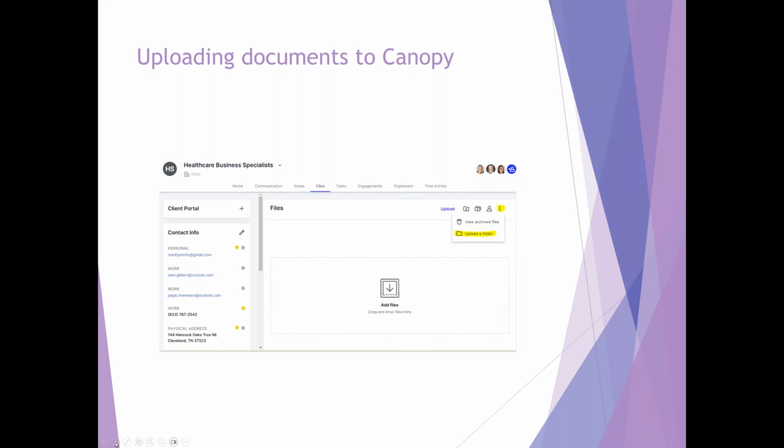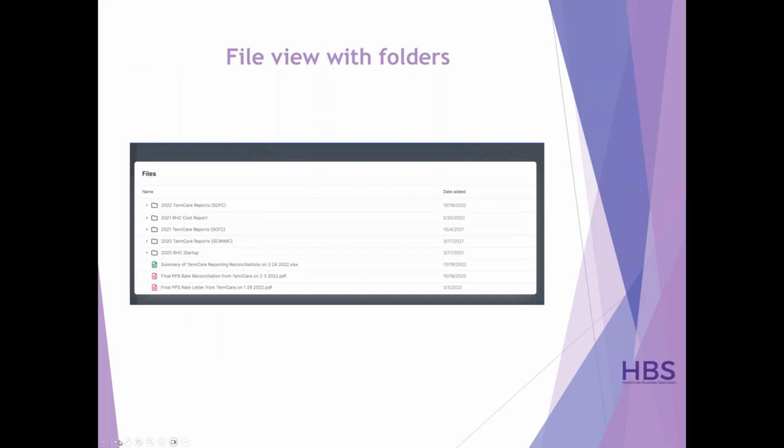And then, Mark. And then, yes, the last view was how you upload a single file. You can also, if you go to the 3 dots at the end here, upload a whole folder. So if you've got a folder on your drive or on your desktop that's got all your cost report documents in it, instead of having to individually select each one of those, you can upload a folder as well. Next slide, Mark. And then here's just what it looks like, a file view with folders.